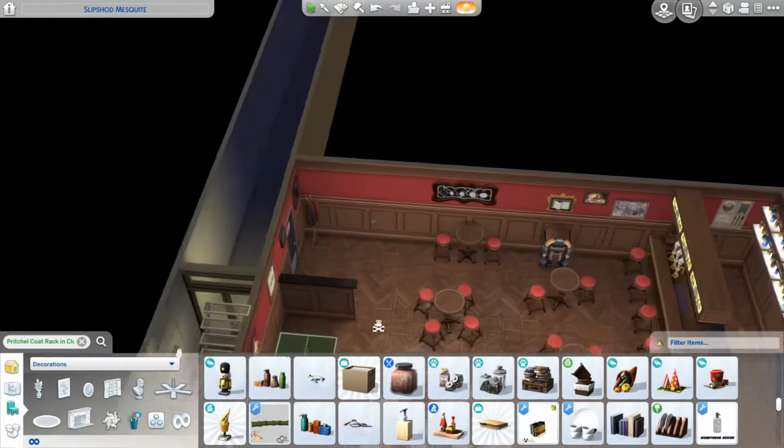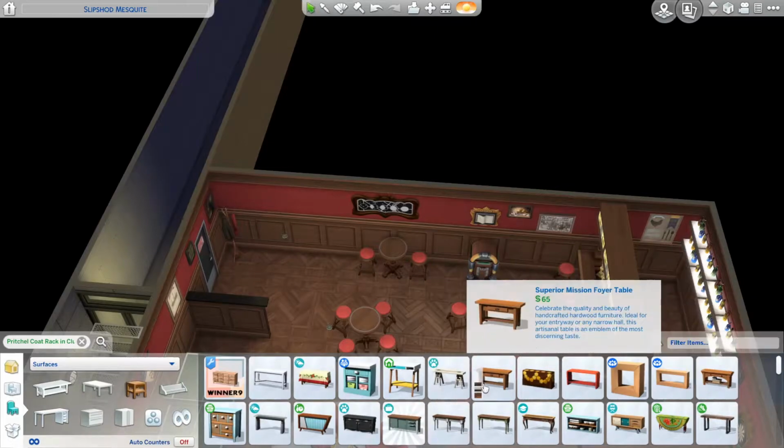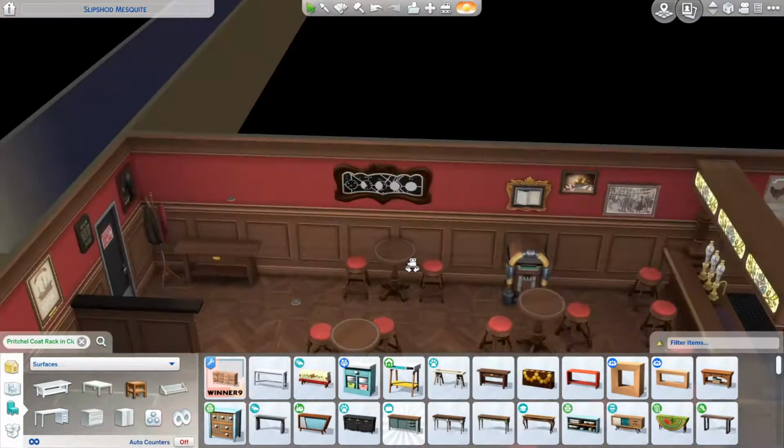But we're almost done with the bar here, and then we will move on to room number 2.